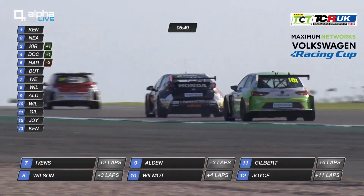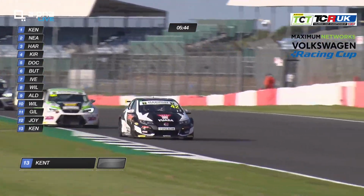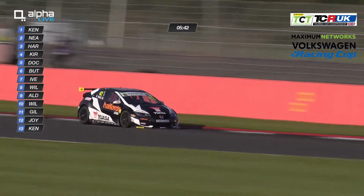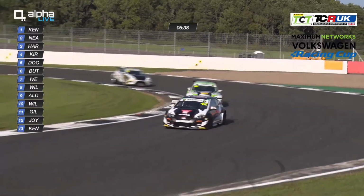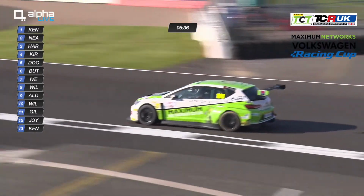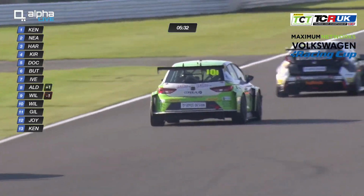That could be something to keep an eye on. You don't want that. We saw it on Alden's car, but not quite to that extent. Dan Kirby all the time just watching this, hoping that his fellow Cupra driver can get a move done, but so far it's just proved to be the start that has been the hindrance for Henry Neal.